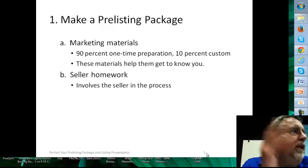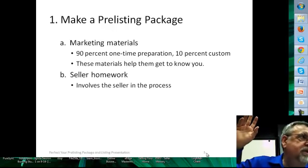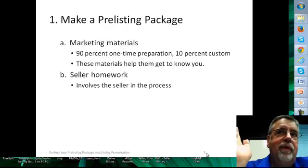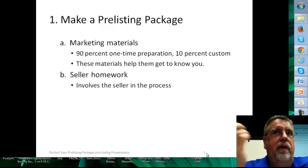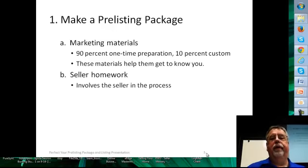But the question is, and this is what I always ask, how bad do you want them to sign this listing, right? On the scale of 1 to 10, with 10 being, I really want them to sign the listing, and 1 being, I don't care, where would you put yourself on that scale? 12. What, 12? People always say that, but few people take the effort to put together a pre-listing package, right? If you really were a 10 or a 12, you would take the time to do this because this is going to increase your conversion rate.